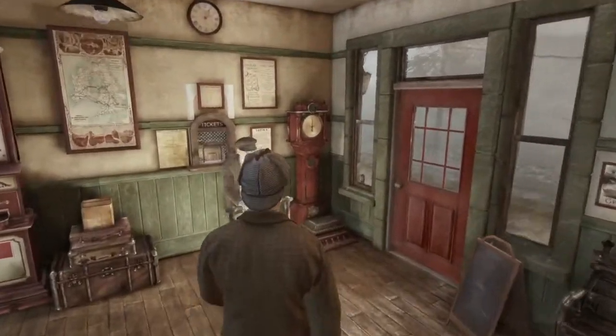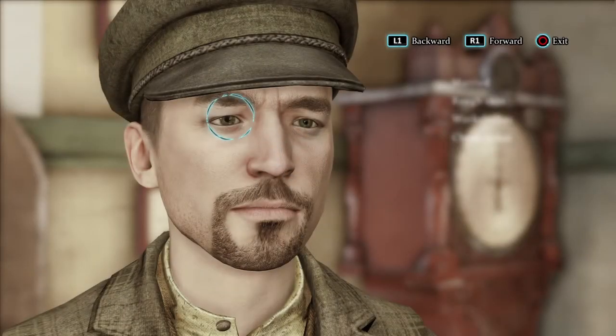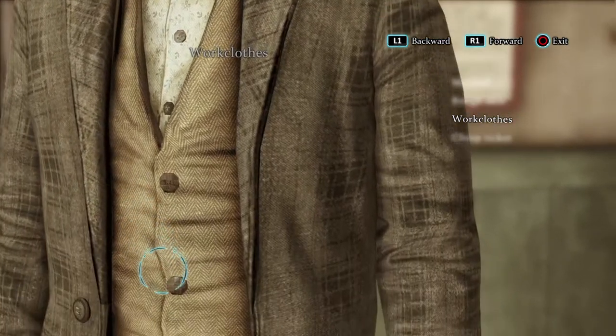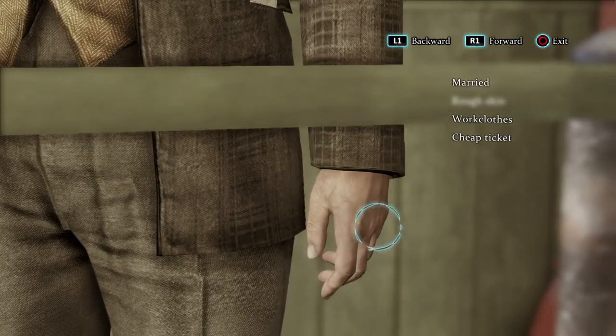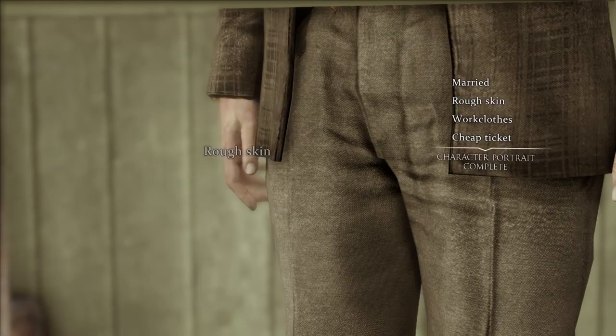Mr. Robinson. Okay. This is an absolute scandal. It's always the same with these rail companies. No respect for the customer. Right. Clothes. Unless it's a small, cheap ticket. Okay. Hands. Married. Okay. Skin. Okay.